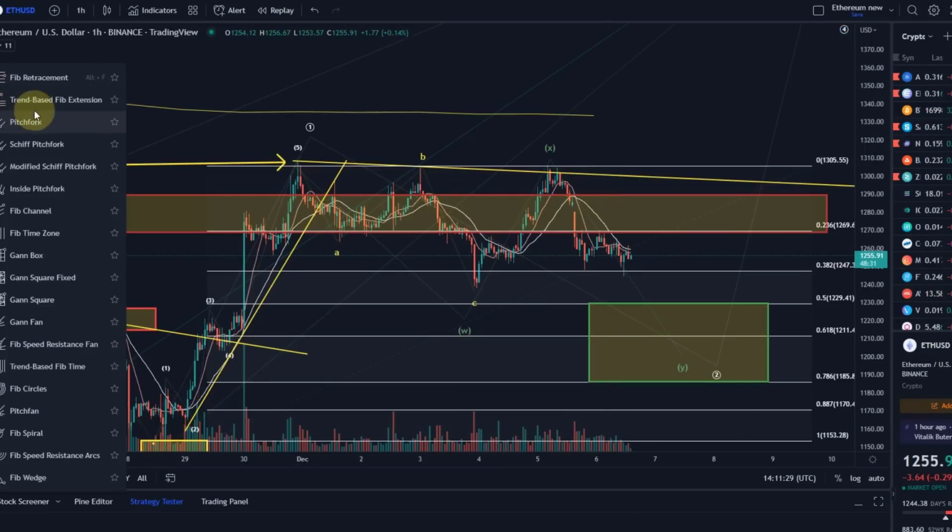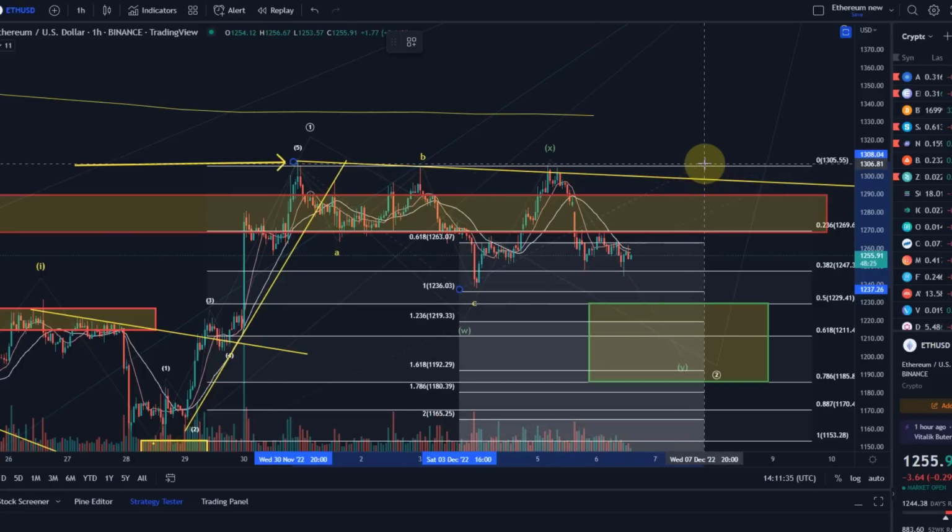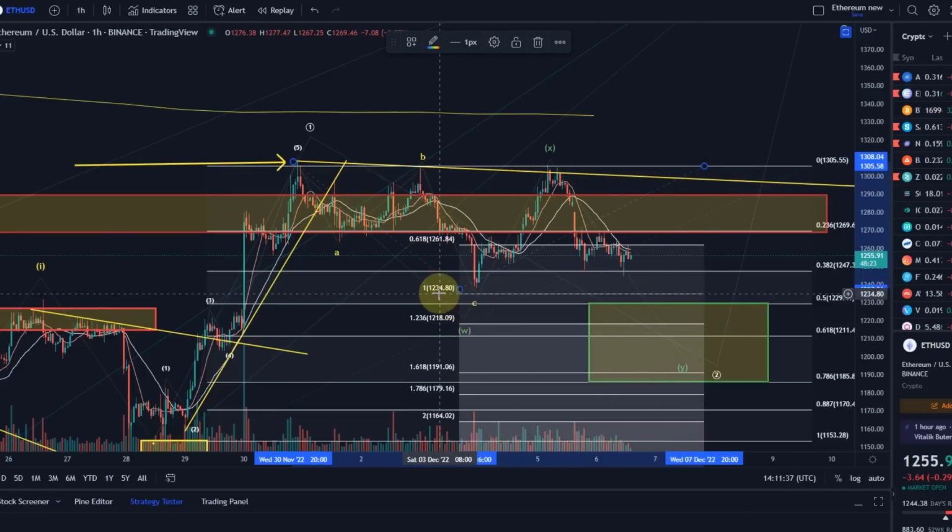And I gave you the green box down there. So key target for the Y wave would be the 1-to-1 ratio. That's actually 1235. Be aware of that. Yeah, 1235 could already be support. And the second target around 1190, the 1.618 extension. These are just different ways of calculating target. Just be aware of them.